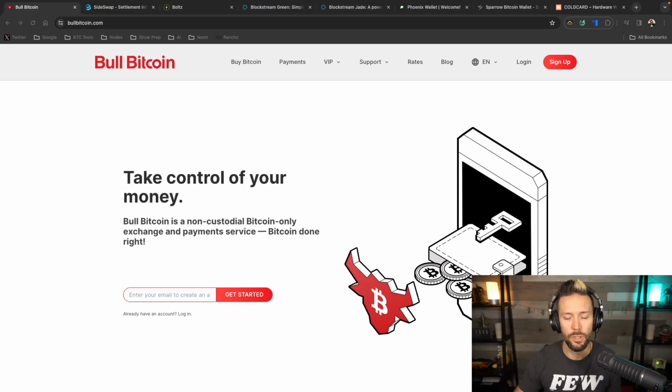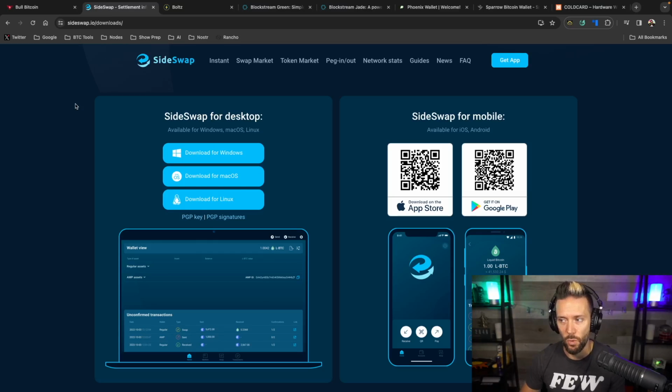Now, we are going to be utilizing the Liquid network in this example with a few different apps here. And the first one is going to be Sideswap. You can get this on desktop. I will be using it on desktop in this video, but I do quite like the mobile interface. In fact, I kind of prefer it. So it would be cool for you to use mobile, but it's totally up to you as well.